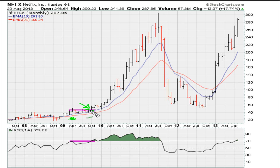And so let's call it a $43 entry point, and the stock stayed in this general area for almost 2 years, or just under 2 years, moving the stock from 43 all the way to as high as $300. Just because you understand the RSI mountain. And doesn't it look like a mountain here? It's a beautiful looking mountain. Look at this. It's a mountain.